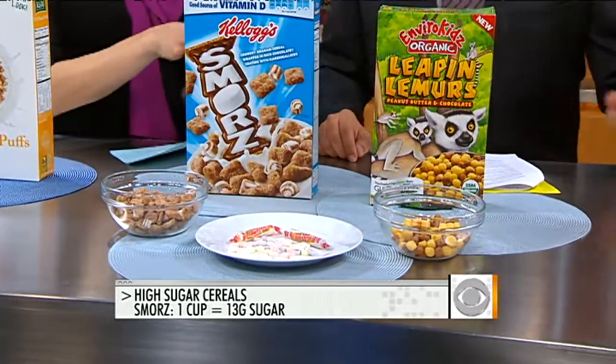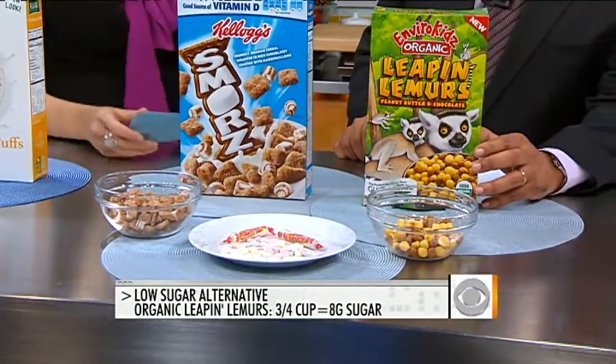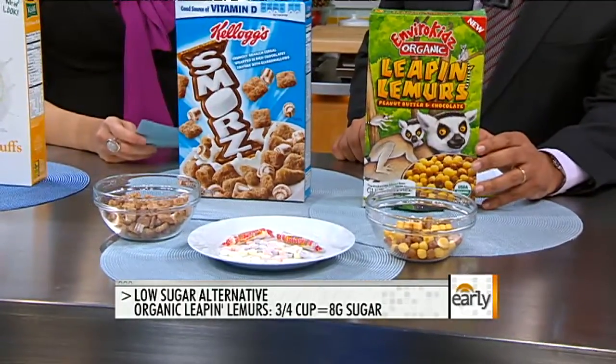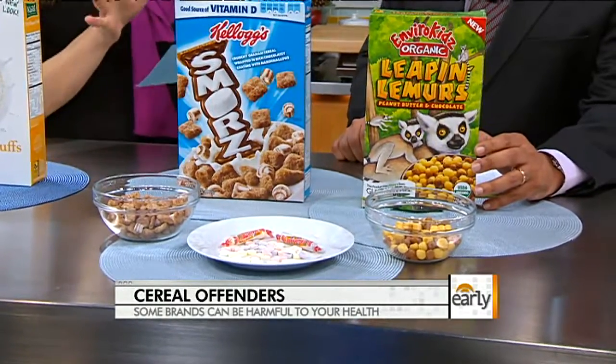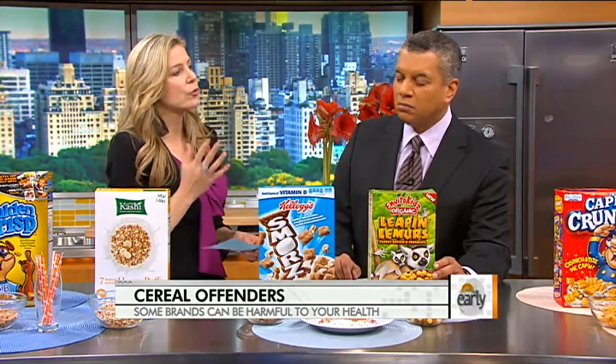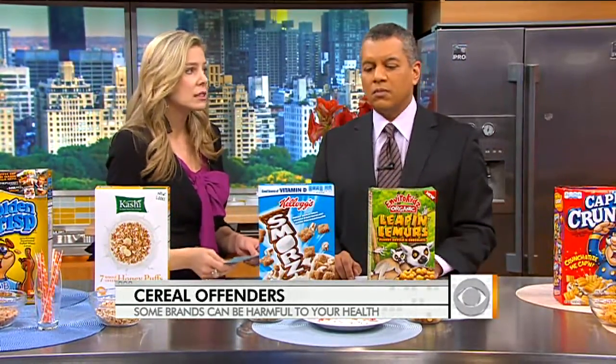Now here we have a very kid-friendly cereal. You can see the little lemurs, Leaps and Bounds, on the front here. Very kid-friendly, but a lot less sugar. We have for 3/4 of a cup just 8 grams. To put that in perspective, 1 level teaspoon of sugar is 4 grams. So we have about 2 teaspoons in there versus, you know, practically double. Yeah, a bunch in there.